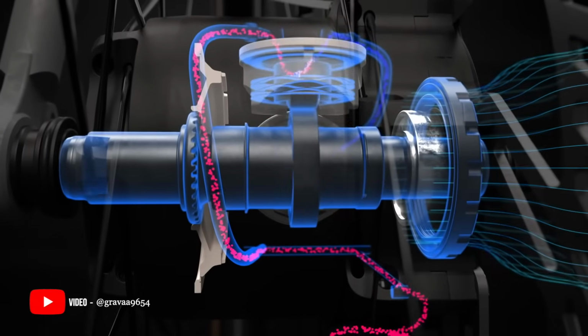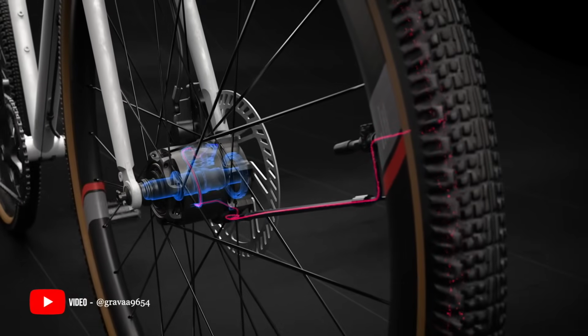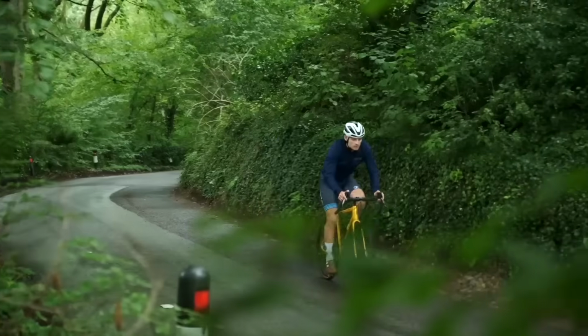So can we copy it? Yes, if you have very deep pockets. I think mainly though, this just emphasizes the importance of tyre pressures. Use an online calculator, get them dialed in, and you will be faster and more comfortable.